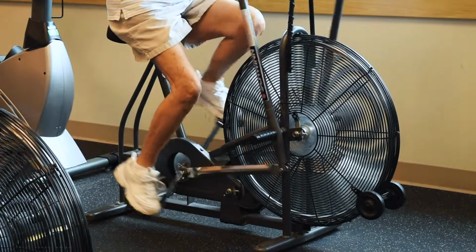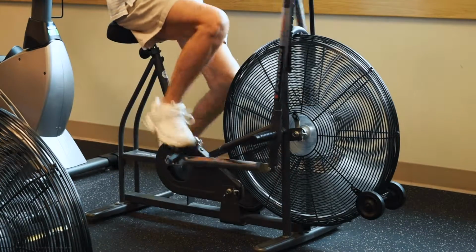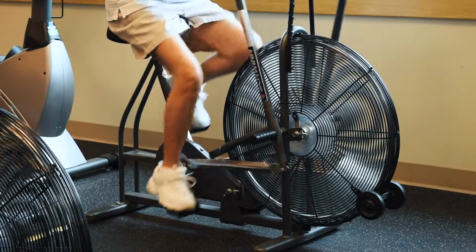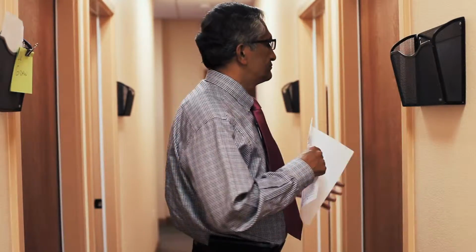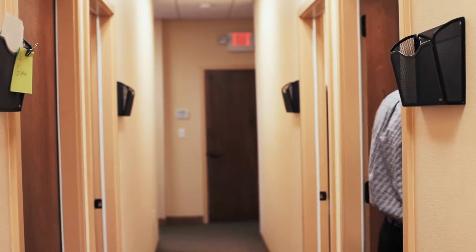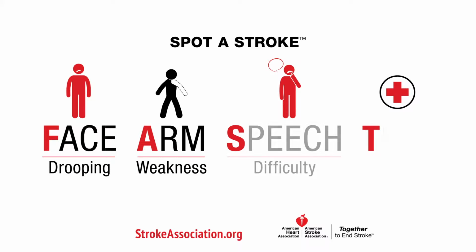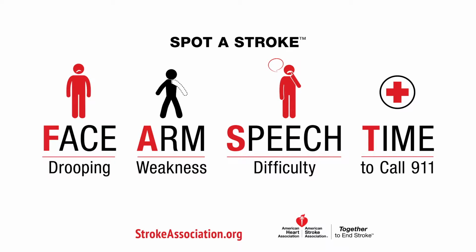Dr. Sam says patients may recover completely with physical and speech therapy after receiving immediate medical attention. He says to remember an important word to help identify when someone may be having a stroke. The word to remember is FAST. The FAST stands for F for face, A for arm, S for speech, and T for time.